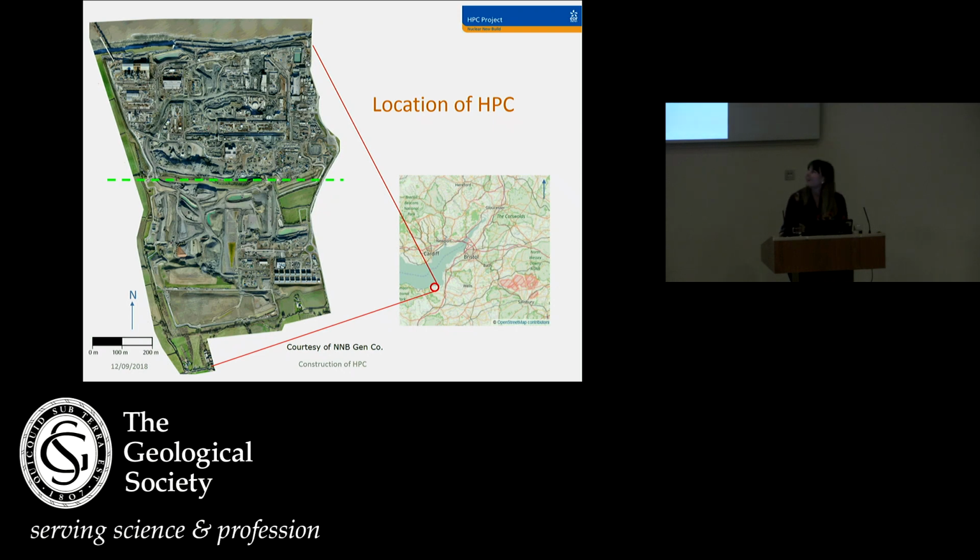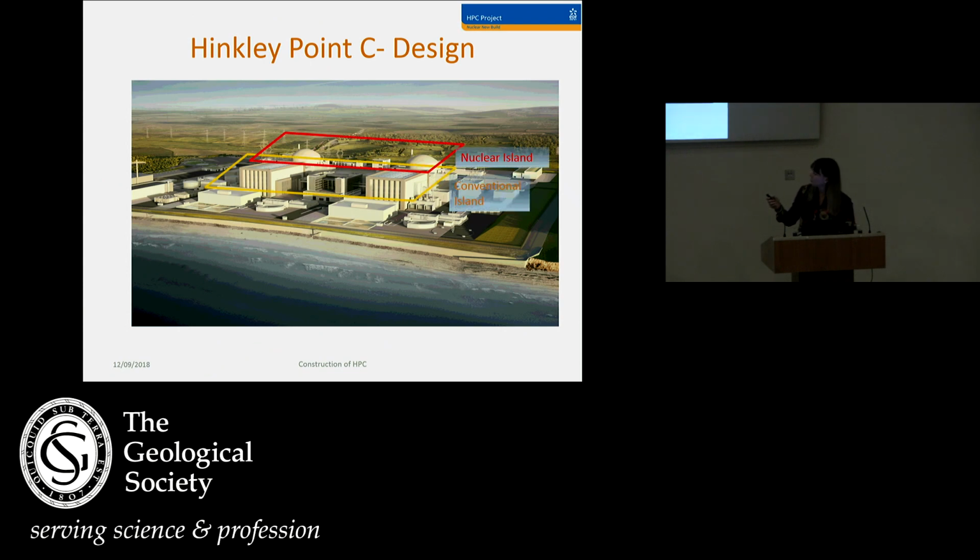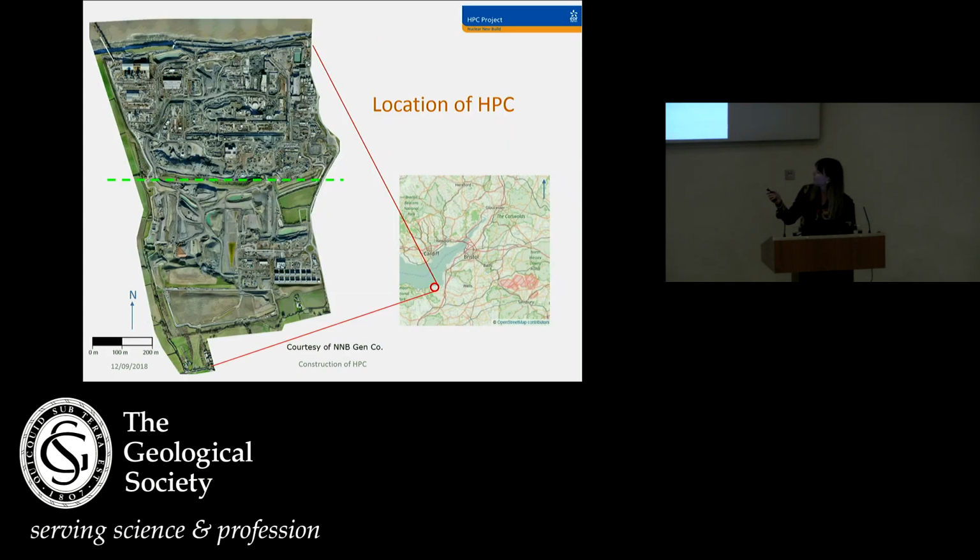So this is an aerial photograph of the site. It's separated into two halves by the green lane, which runs halfway across the site. The green lane is actually an archaeological feature, a historic road, which separates the site in two. The north of the site is where the main construction of the reactors and the nuclear power station is, and also where the construction platforms are. And the southern part of the site is a valley called the Holford Valley, and this is where all the material from the north of the site is being processed and stored.